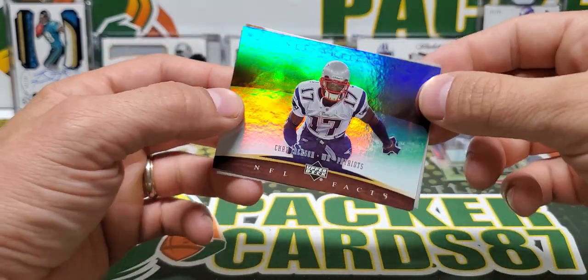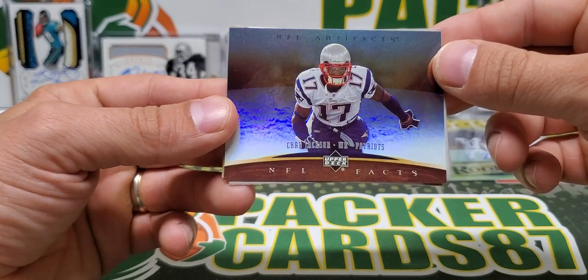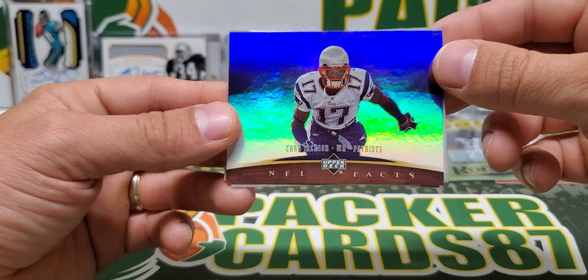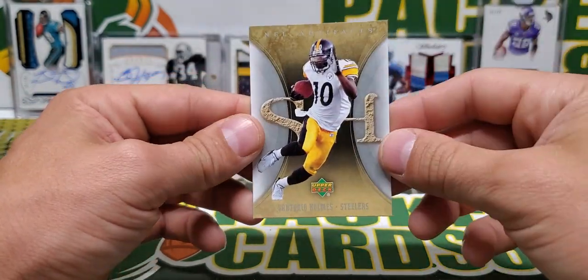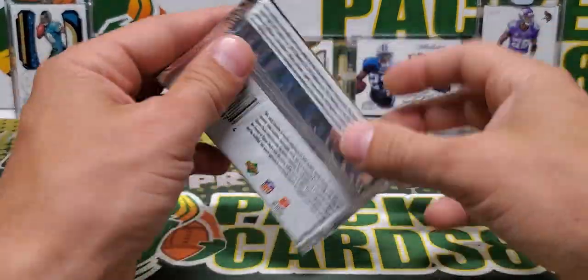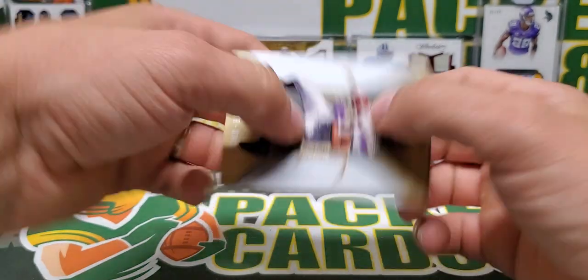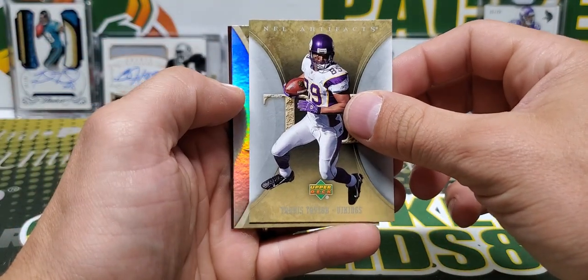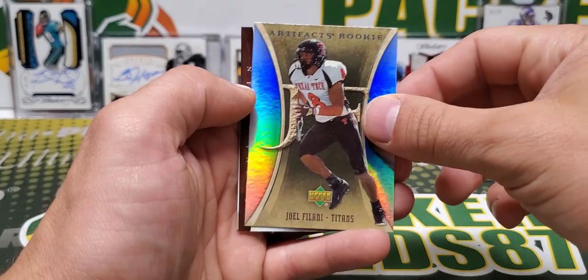This is a Chad Jackson. NFL Facts. And Santonio Holmes. All right, so final pack of this. Just decided to grab three loose packs of this. So we'll see. Travis Taylor, Joel Filani.